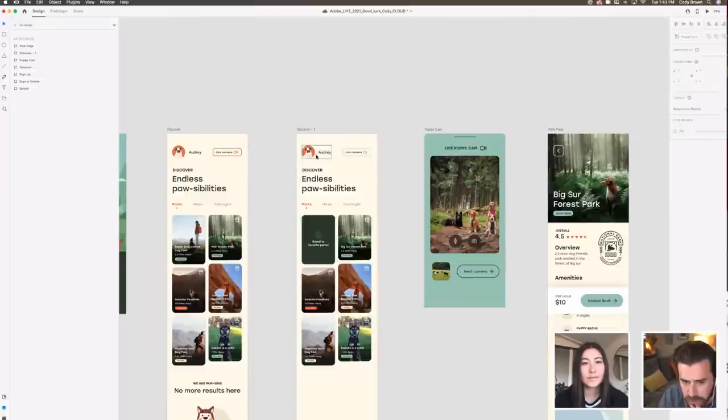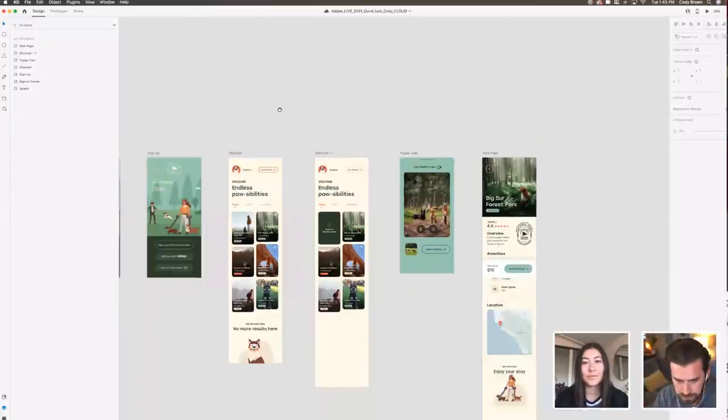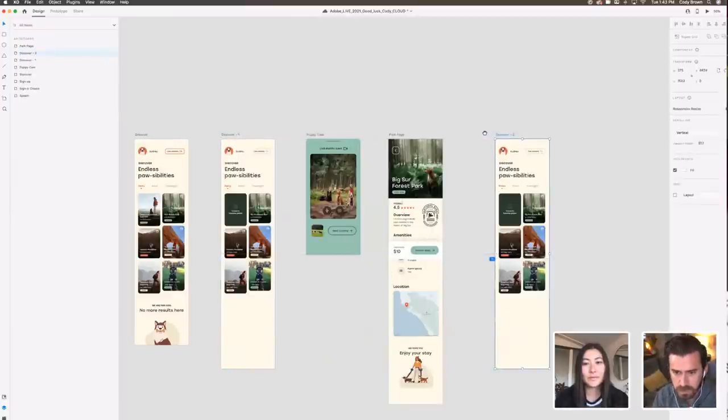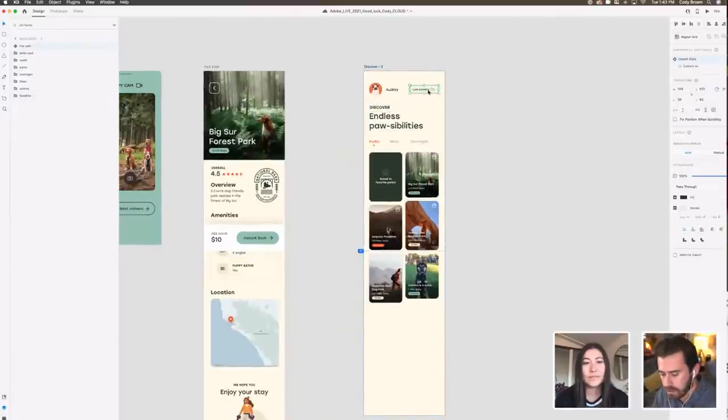I think another page we can probably design is maybe your profile page. So when you click on, say, this icon right here for Audrey, maybe there's a few options. Yesterday we heard somebody on stream saying that it would be cool if your dog could achieve badges or rewards for things that they did while they were at the park. So I think that could be something that lives on this next page. So let's do that. I'm going to copy this over. Get rid of the live camera.